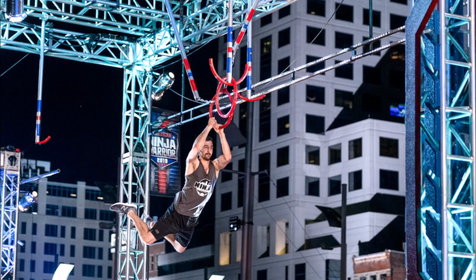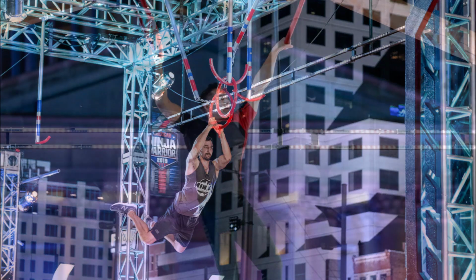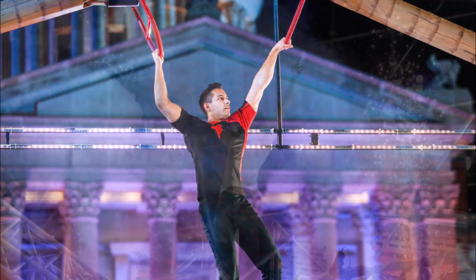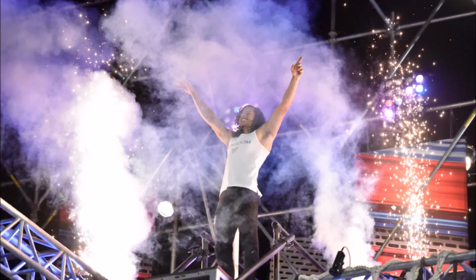Tyler Smith cleared the course with 62.67 remaining. Josh Salinas finished the course with 63.80 remaining. He was one of my picks. And Daniel Gill took the fastest time of the night, completing the course with 65.57 remaining. He was one of my picks, and my mom's top pick to win the entire thing.